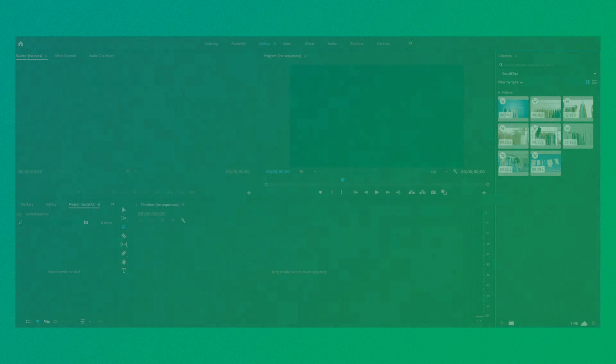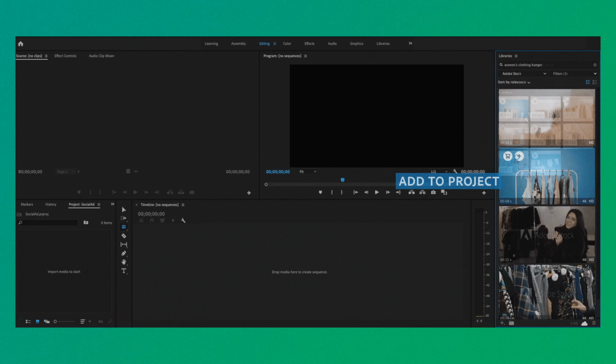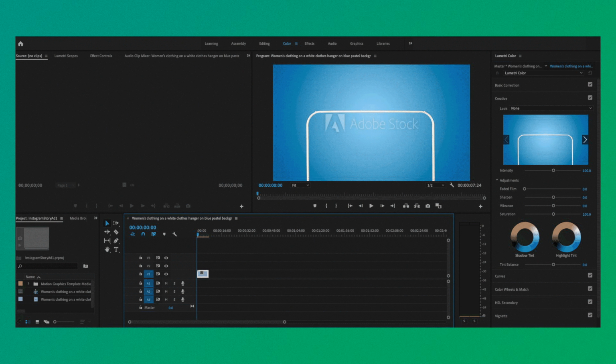Where it definitely stands out is the easy integration with Adobe Premiere Pro, where you can search for assets and license them directly in your video editing workflow.